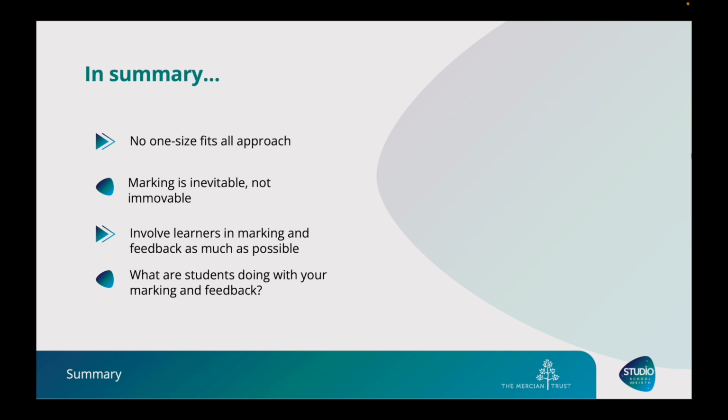Marking and feedback is one of those inevitabilities of teaching, but just because it's inevitable doesn't mean it is immovable. Marking doesn't have to involve hours after school with a red pen. It can be sitting next to a student showing how to make corrections and improvements, or having high quality discussions about what makes good work good.